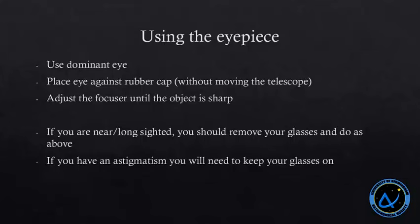Once you're looking through, you'll take hold of the focuser, so it'll be one of these little wheels, and you just spin it around until the image you see looks really nice and sharp. So if you've got glasses and stuff, your focus will be slightly different to other people. If you have astigmatism, you'll need to keep your glasses on because your glasses correct the optical defects in the eye. But if you're just near or long-sighted, you can take your glasses off and just adjust the focus. And you'll get a better view than just through your glasses.